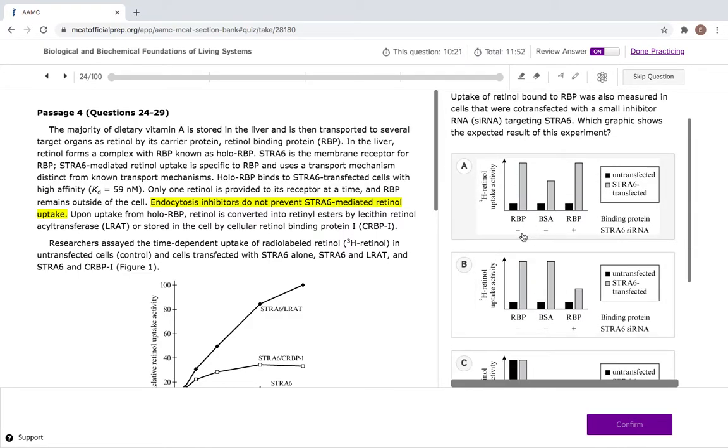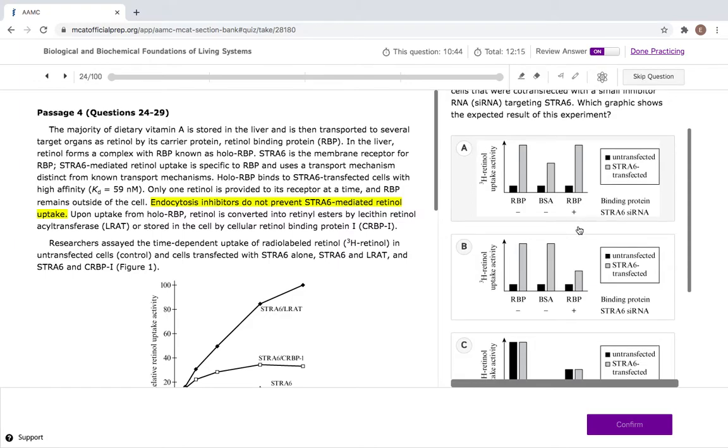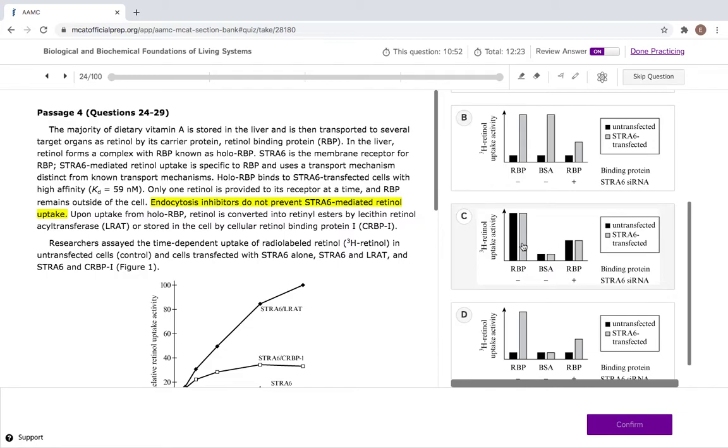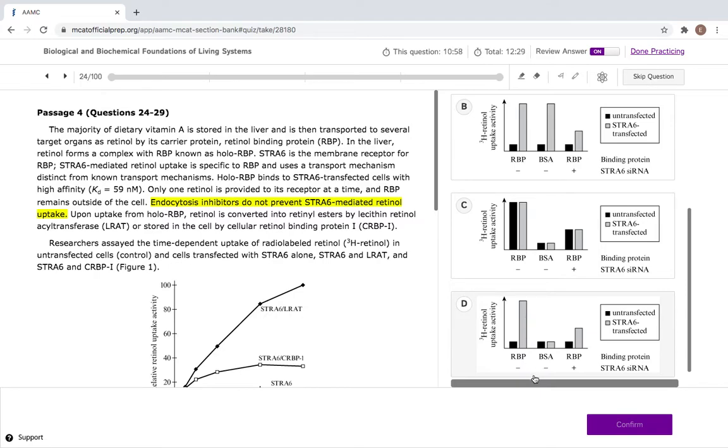So here we have choice A, where it's negative, negative, positive. This is STRA6 siRNA, so it's not added here, not added here, and it is added here. From A, I can see that when we add this STRA6 siRNA, it doesn't make a difference. My conclusion is that it does inhibit it, so it would decrease the uptake activity. So A is not correct. Let's see. B, here's without, here's with. Okay, it does go down. So this could be correct. Again, here's without, here's with, it does go down. This can be correct. Again, without, with the siRNA, and it does go down. So B, C, or D.